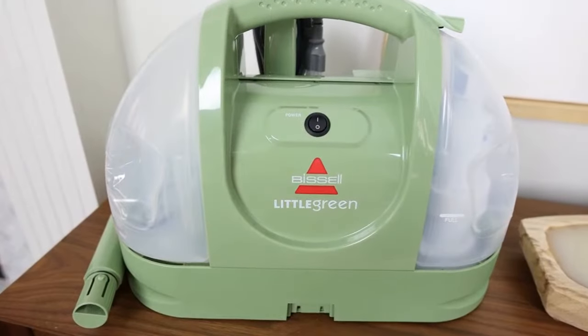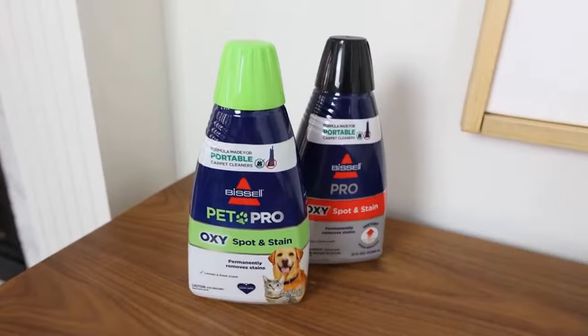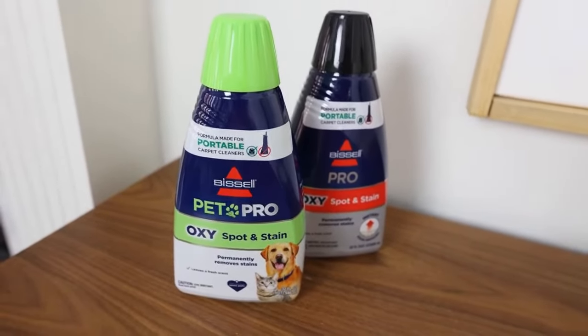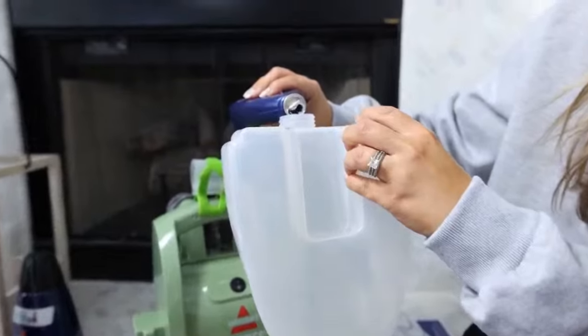I do also like that they have several different scent options that you can get for the cleaner. If you're someone who likes lavender, I know they have a lavender scent. They have a formula that's meant just for cleaning pet odor and pet messes as well. But I use this if people are coming over, maybe after people come over. I feel like it just leaves my whole home smelling so fresh.